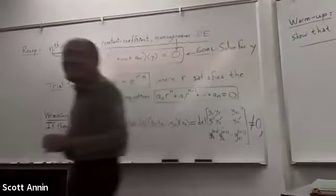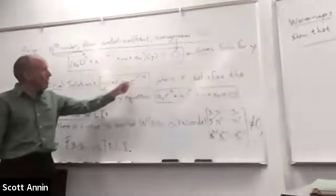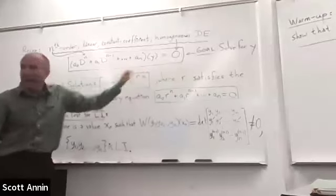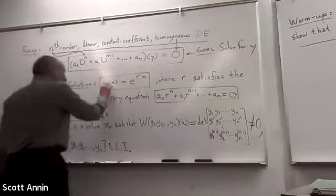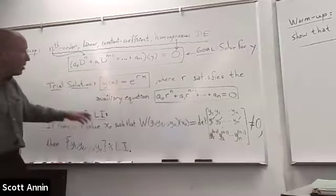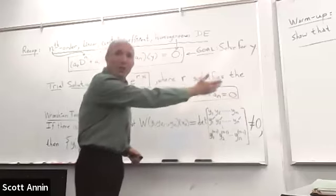the answer. Remember that somebody long before I ever came along figured out that if we use a function that is exponential, namely of this form here, e to the rx, that is a good candidate for a solution to our differential equation. And it turns out that that trial solution that's in this box will work as long as the r value that you choose here satisfies this auxiliary equation.